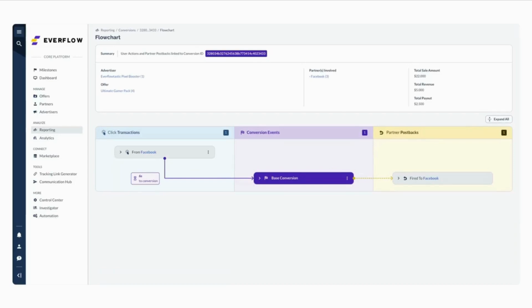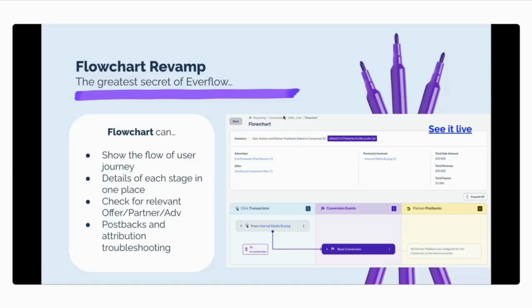Again, this will come next week and be deployed to your instance so you can take a look yourself if this is also a feature that you like.